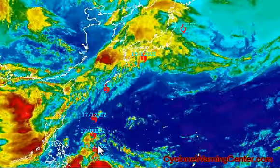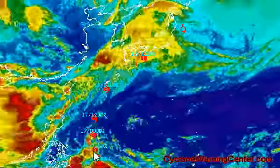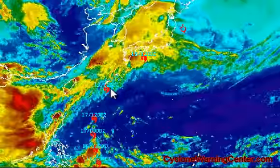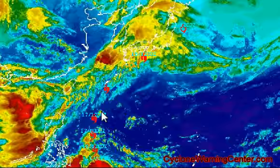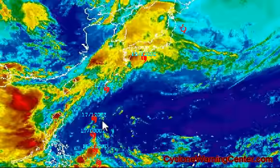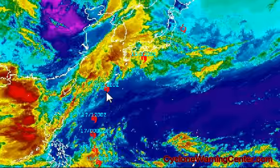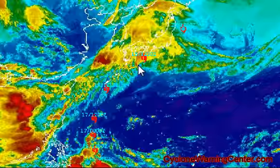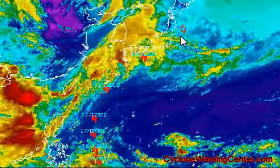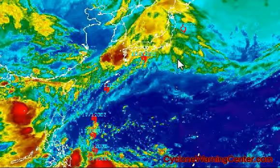So that means it's pretty powerful once it pushes off to the northwest there, and it's going to eventually turn more toward the northeast when it gets higher in latitude, and also decrease in intensity down to a Category 2 and 3, and then eventually a Category 1, and then become extratropical as it pushes off through the northeast.